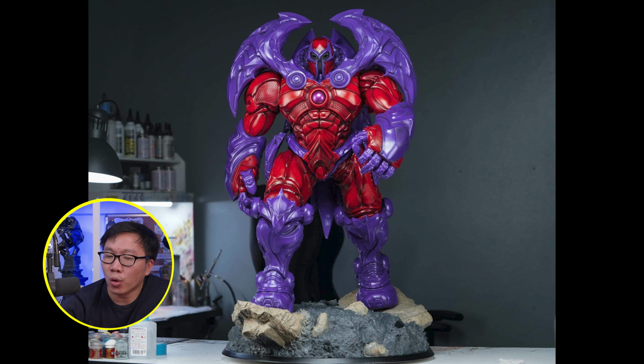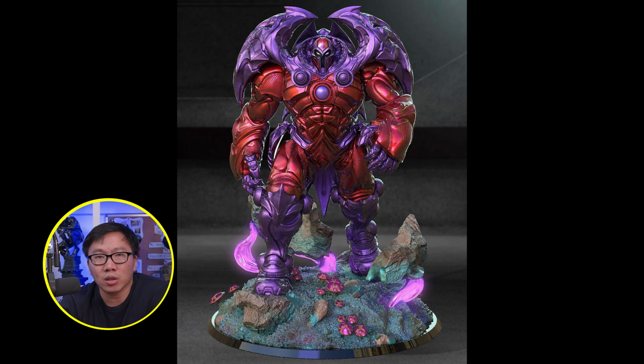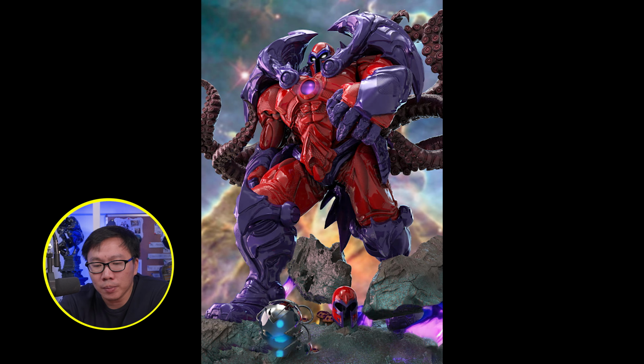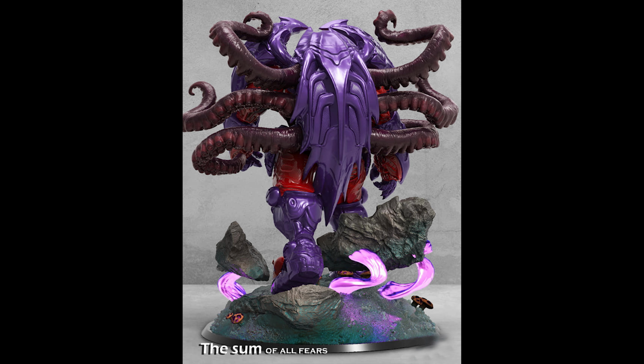Anyway, next we have this Onslaught. Nothing much to say about this one except that it's gonna be very massive. I think it might actually ship first quarter 2023. I definitely have no space for this guy. Might just do the review and put him back in the box.